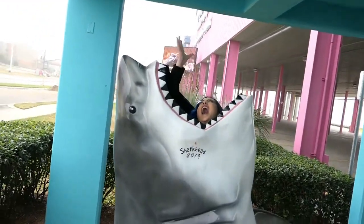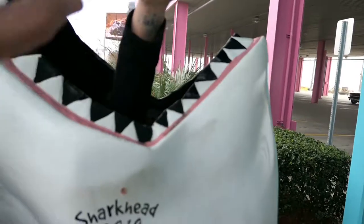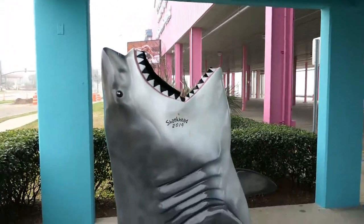You have to be careful also, because there's land sharks. Oh no, Jessica's in there! Oh, I'll get you! Oh, it's too scary, I can't. You're gone. You're done.